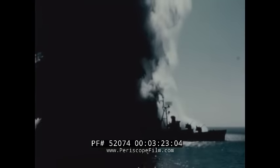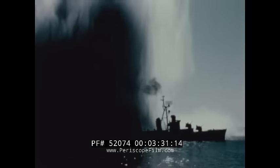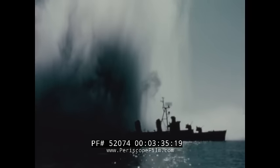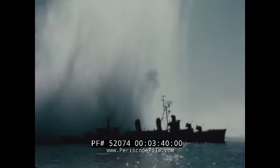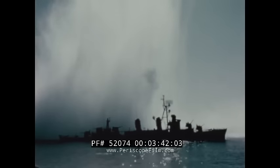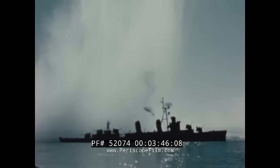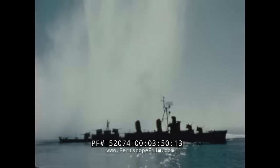Tests using underwater explosions with full-scale ships or models will be demonstrated in the following order. First, to show what happens in the water at the time of an underwater explosion. Second, the response of submarine hulls. Third, the machinery and equipment on submarines. Fourth, the machinery and equipment on surface ships. Fifth, hull or structural response of surface ships.